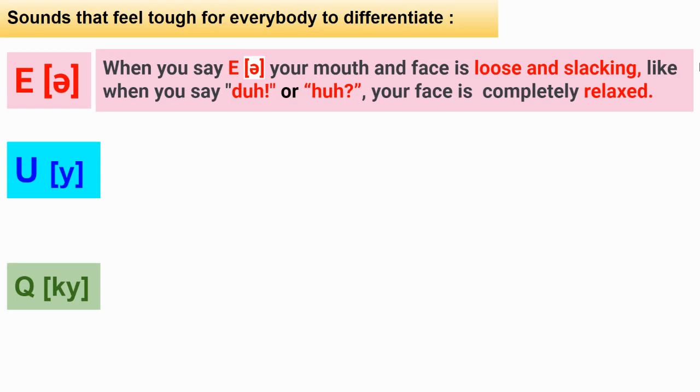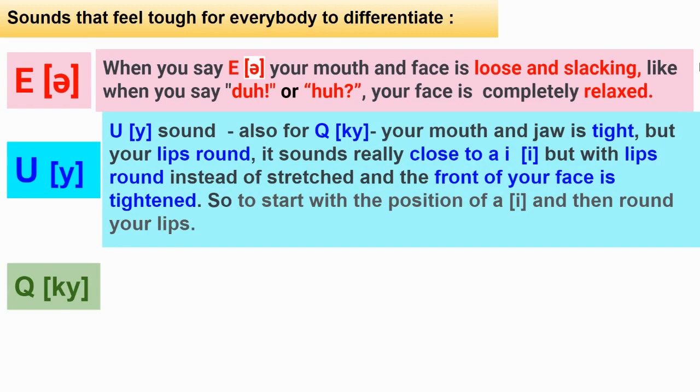U, on the other hand, takes a lot of effort from your face. You have to tighten your cheeks, your jaw, your teeth, your tongue. Start with the position of an E. So E to U, everything stays the same as in E, and you're just going to round your lips. It's going to feel very strange. But try practicing going from E to U. The only thing that should have moved there was your lips. They should have gone from stretched to round. If you pronounce that oo, you moved something. You moved your cheeks and caved them in too much. So stay with the position of an E.